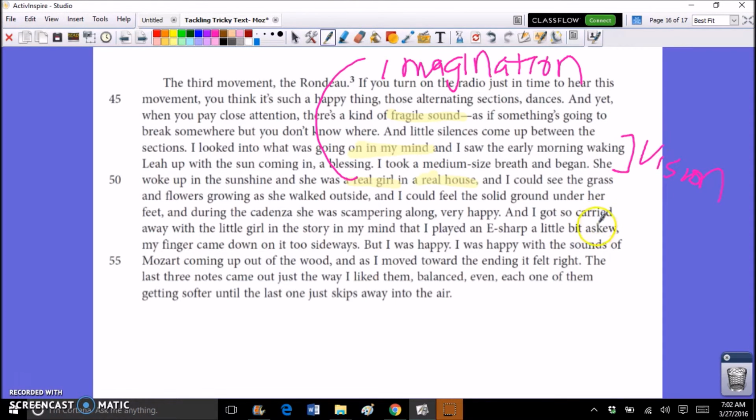All right, I could see the grass and the flowers growing as she walked outside. All right, see, again, this is a very tricky text. They're writing it as if Allegra is really seeing it right now. She's not. She's seeing it in her head. So this is another example of it being in her imagination. This is part of the vision. And I could feel a solid ground under her feet.